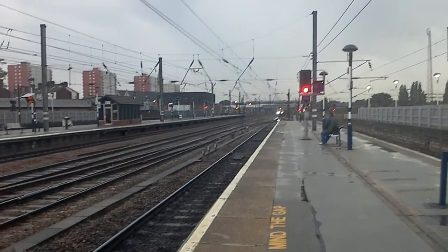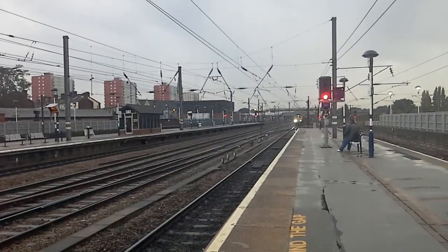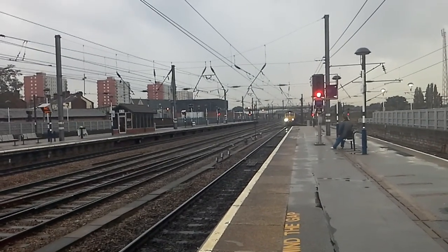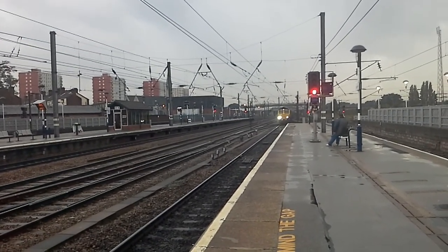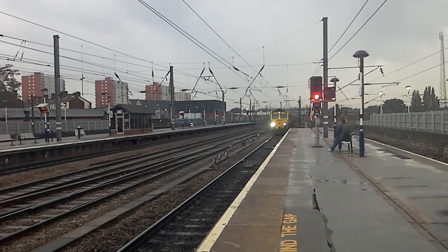Okay, and we finally have a 66 from the third company, Freightliner, with another coal train. This is 66545.